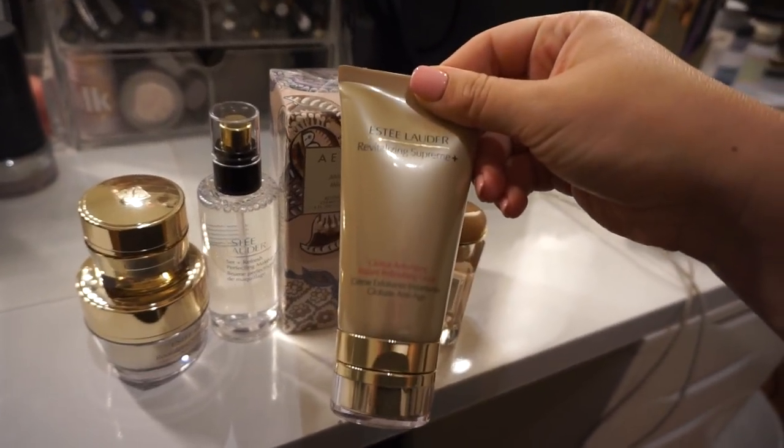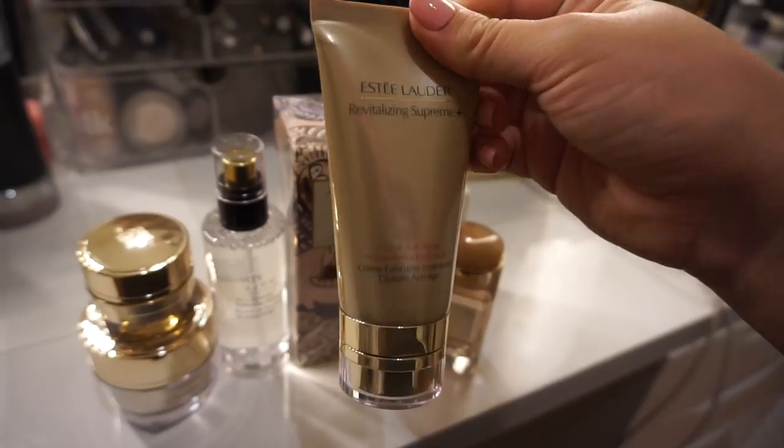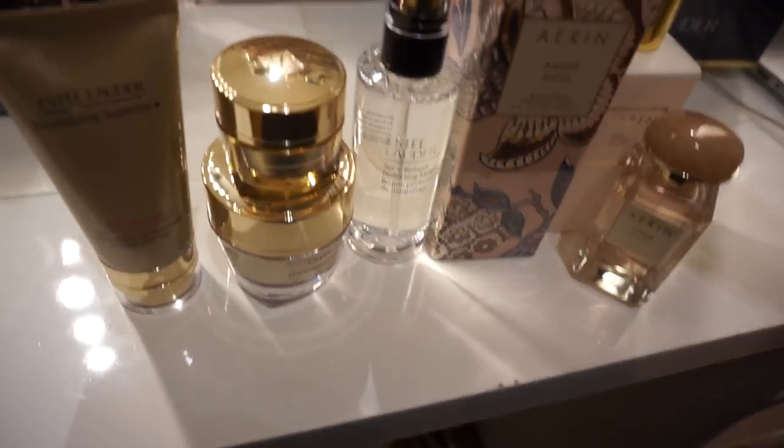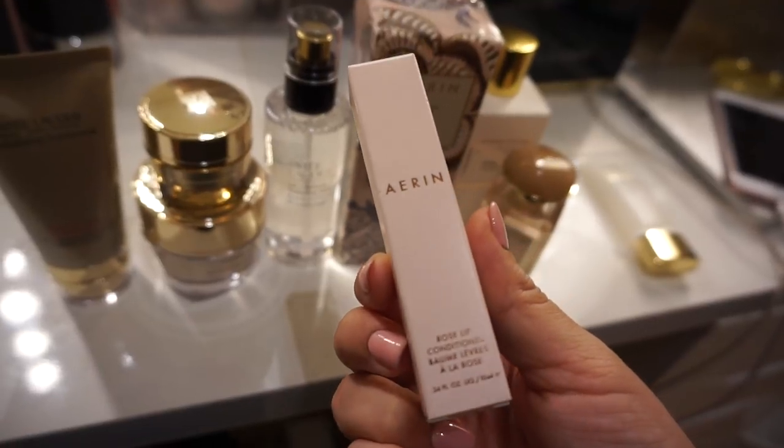And they sent over the facial. I'm doing this right now. I don't care. I'm putting it on right now. This is the anti-aging line, and it's honestly gorgeous, all these products. Look how pretty. Here is another Aerin product. This is the Rose Lip Conditioner.